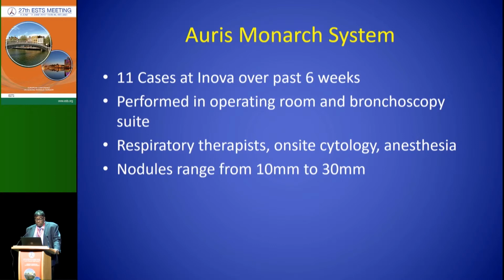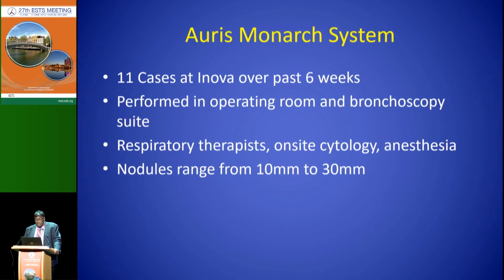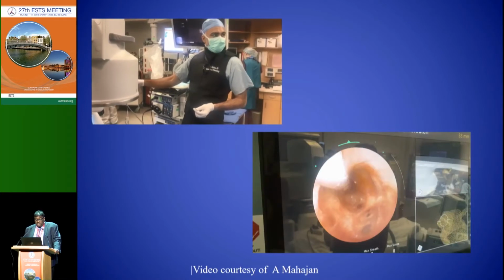And so we recently performed 11 cases with this over the last 6 weeks. Initially, the procedures were performed in the operating room, and once we were comfortable with the technique, we moved down to the bronchoscopy suite. We had on-site cytology, and these were all performed under general anesthesia. And the nodules ranged in size from 10 to 30 millimeters in the cases that were done at our site.